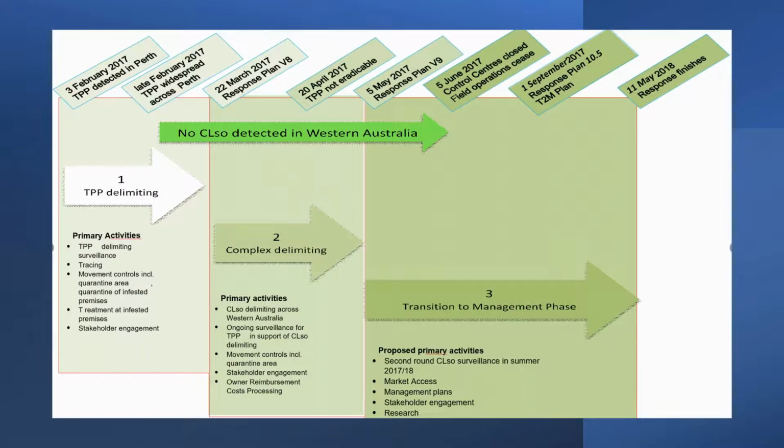So here's an image showing a timeline. What I really want to illustrate with this talk is that this psyllid incursion basically follows the classic invasion curve. So it arrives, it grows in populations, it spreads, and now we're in the process of managing it. And as you can see, the time frames are quite long. But anyway, I'll get to that. We're still dealing with it as an issue.